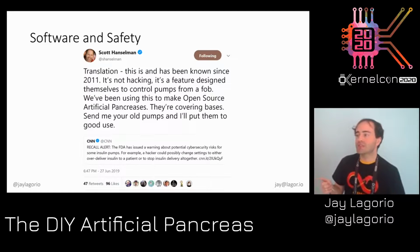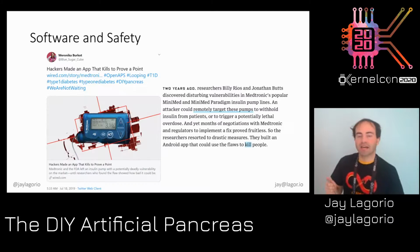Now, Scott here says that they're covering bases. In my own opinion, I thought they were covering their asses until about 3 weeks later when this article came out. Because these assholes who couldn't have done any prior research would have easily stumbled on the thousands of people who were using these devices for good for about 4 years without any hospitalizations. They probably just took the code out of OpenAPS and rolled it into an Android app.